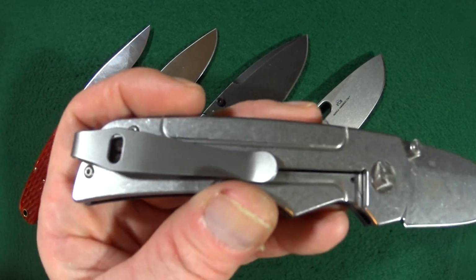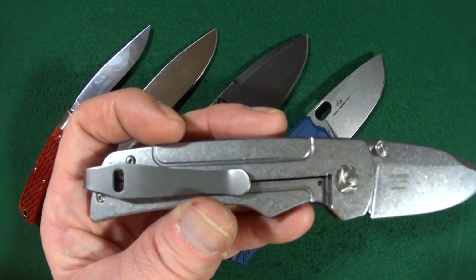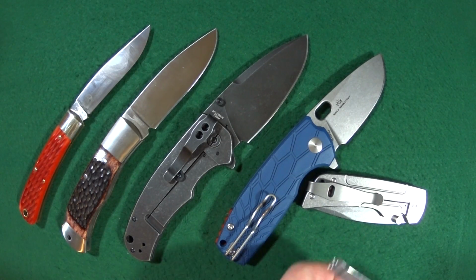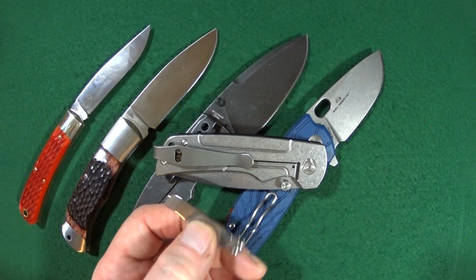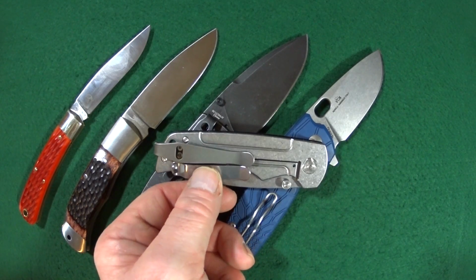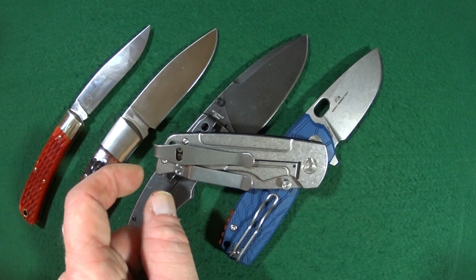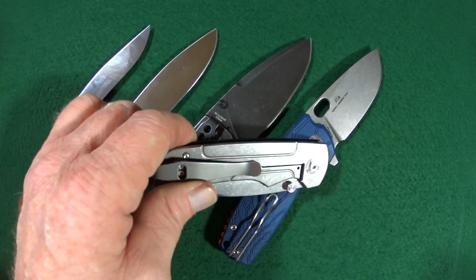a deep carry pocket clip that required just a slight modification to make it fit. And let me show you what I mean, because now this knife ships with this is the pocket clip that it comes stock. So it would attach right there. Look at that. I mean, look at it. That is a considerable amount of handle that would be sticking out. And so I couldn't have that. So got rid of that one.